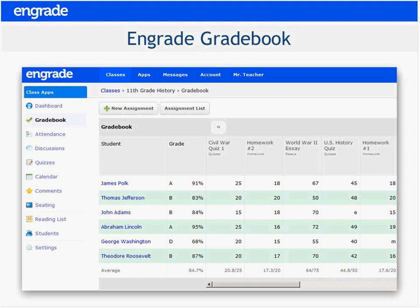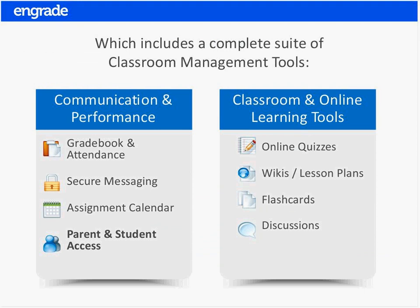This is what a teacher sees with the grade book. It basically acts as a suite. There's spreadsheet-like functionality. It automatically performs calculations. There's one of these spreadsheets for each of the teachers' classes. A tool set that we have besides the basic grade book you just saw is also attendance. There's messaging between teacher and students, and administrators and teachers and parents as well. Within the secure messaging, you can attach documents. There's an assignment calendar, so teachers can assign assignments to their students. And of course, there's parent and student access.